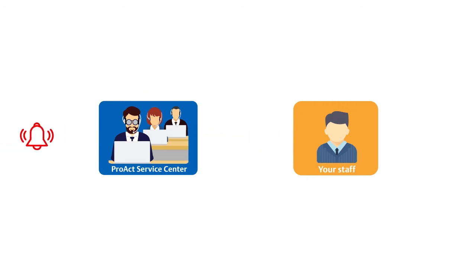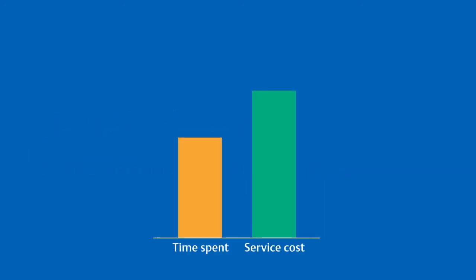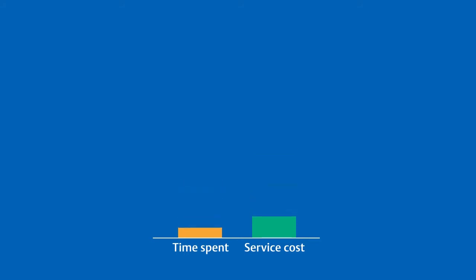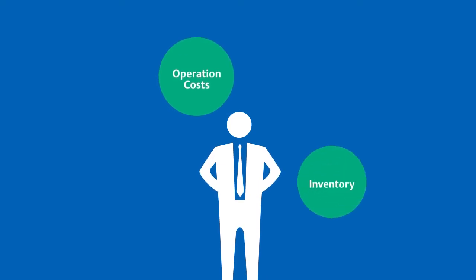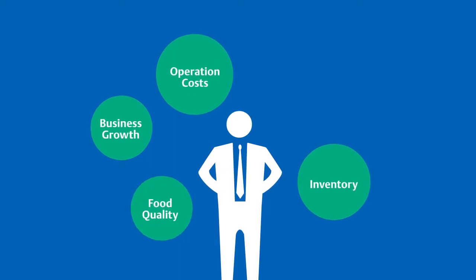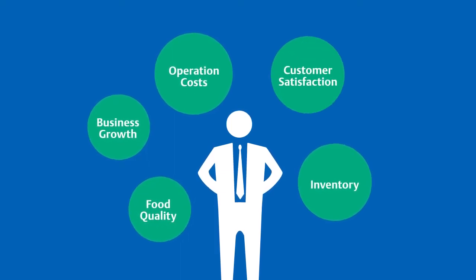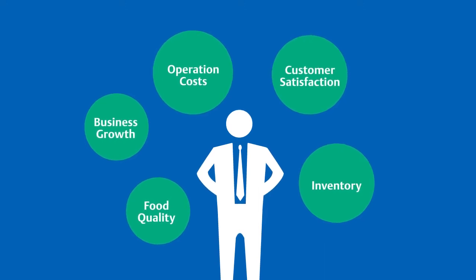This process of filtering and assessing can help retailers eliminate up to 30% of service dispatches. This not only eliminates time spent dealing with non-critical alarms, but also prevents unnecessary and expensive servicing. By freeing store managers and store personnel from dealing with non-critical alerts, Alarm Management lets them focus on the more essential tasks of your business, like keeping customer satisfaction high and operating costs low.